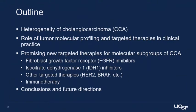Cholangiocarcinoma is really a family of different anatomic and molecular subsets. How do we use tumor molecular profiling and targeted therapies in clinical practice, both in cholangiocarcinoma and other tumors as a model? And then to really delve into some of the promising new targets and targeted therapies towards those mutations or targets for the molecular subgroups that we're understanding more about, which Nabil has introduced, including FGFR or fibroblast growth factor receptor inhibitors, isocitrate dehydrogenase 1 or IDH1 mutation inhibitors, several other targets, and then last but definitely not least, immunotherapy targets.